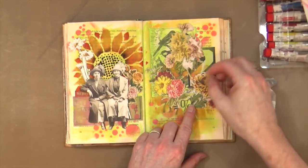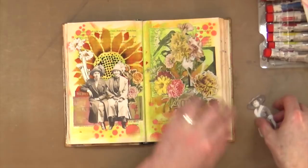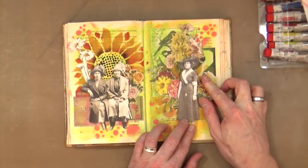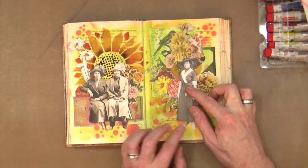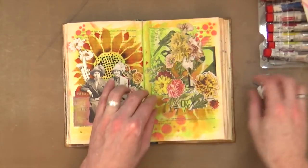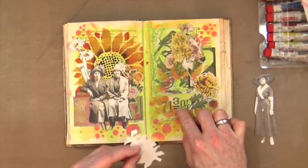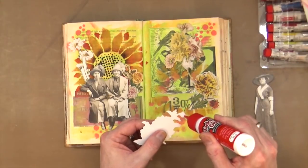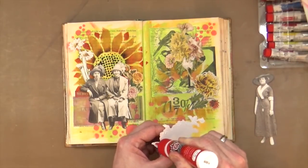But before it dries and grabs hold, I'm just going to keep bringing her in just to make sure I'm covering up the edge. Yep, so we're losing the stem, so she's going to be hidden behind. So what I could do, theoretically, is, well, I've just taken a note of it, it's just above that 7 there. Right, so we'll quickly just add some glue to that.